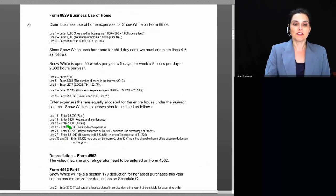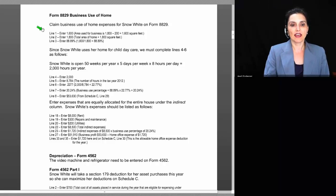And then on to business use of the home for Snow White. We're going to claim the following expenses on Form 8829. We're going to enter the 1,600 square foot area of the home that is used for business, and we're going to also enter 1,800 as the total square footage of the home. If we divide 1,600 by 1,800, we get 88.89% of the home is used for business.